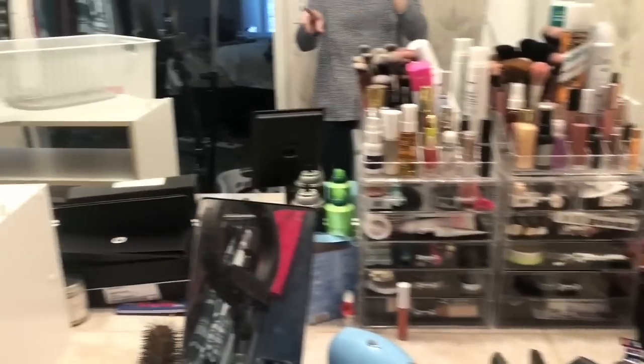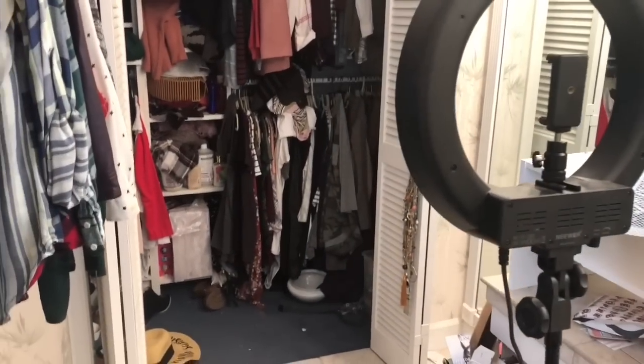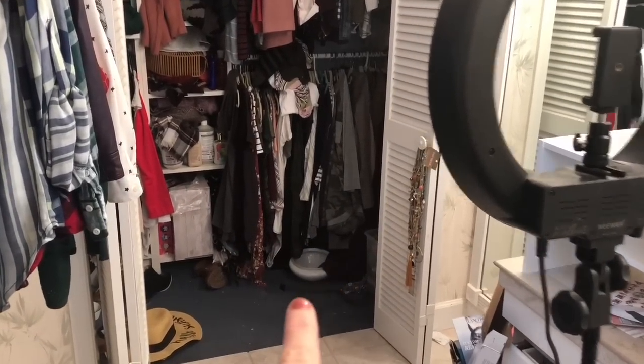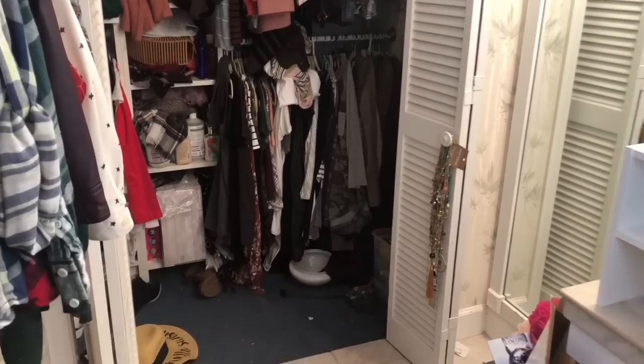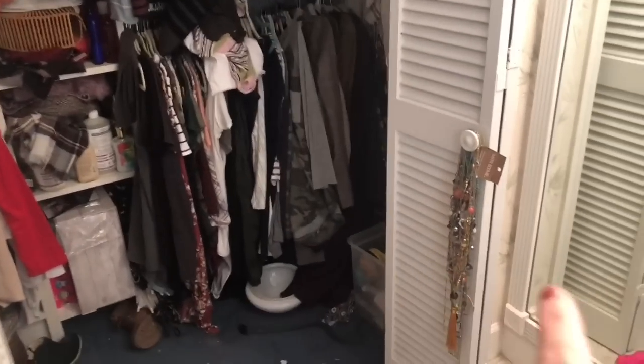When you turn around, this is my bathroom door. It's just a little robe, and I just want to clean this up a little bit. And then let's go toward my closet. You can see that I need to do a good vacuum. The light fixture is on the floor because we went to change a light bulb and it never got put back together.